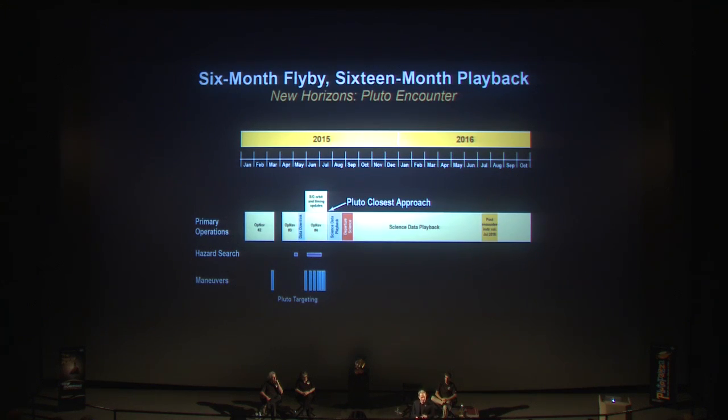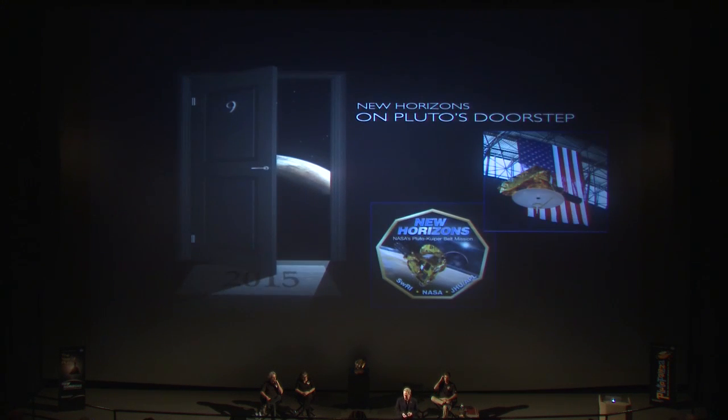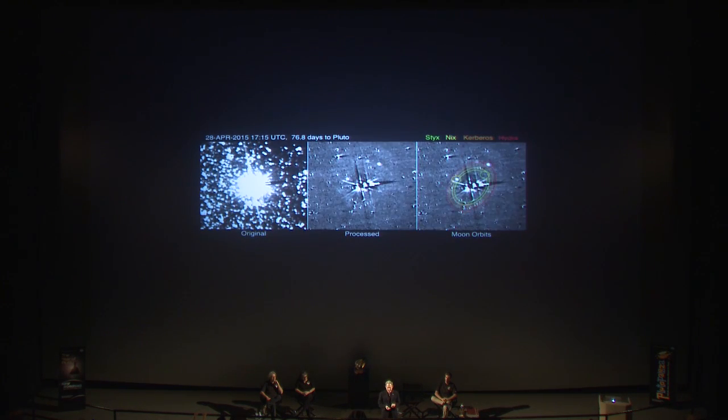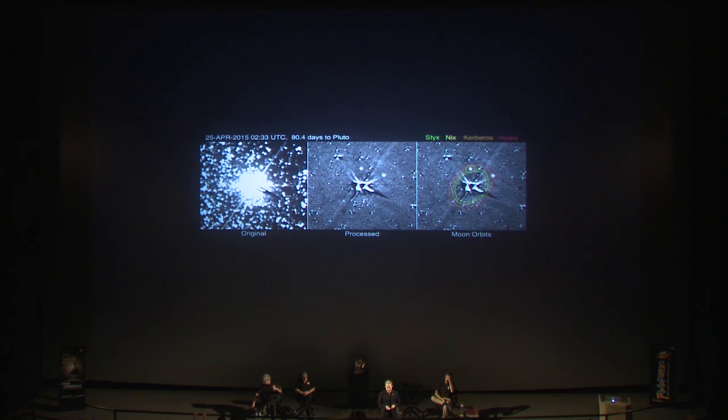And at the same time, we're analyzing the data that's coming back through Joe's pipelines every day. Well, we're on Pluto's doorstep, and we can't wait now to get the close-ups. I thought I'd show you a little bit of what we've already been obtaining. On the left is an image taken from that LORRI camera of Pluto.